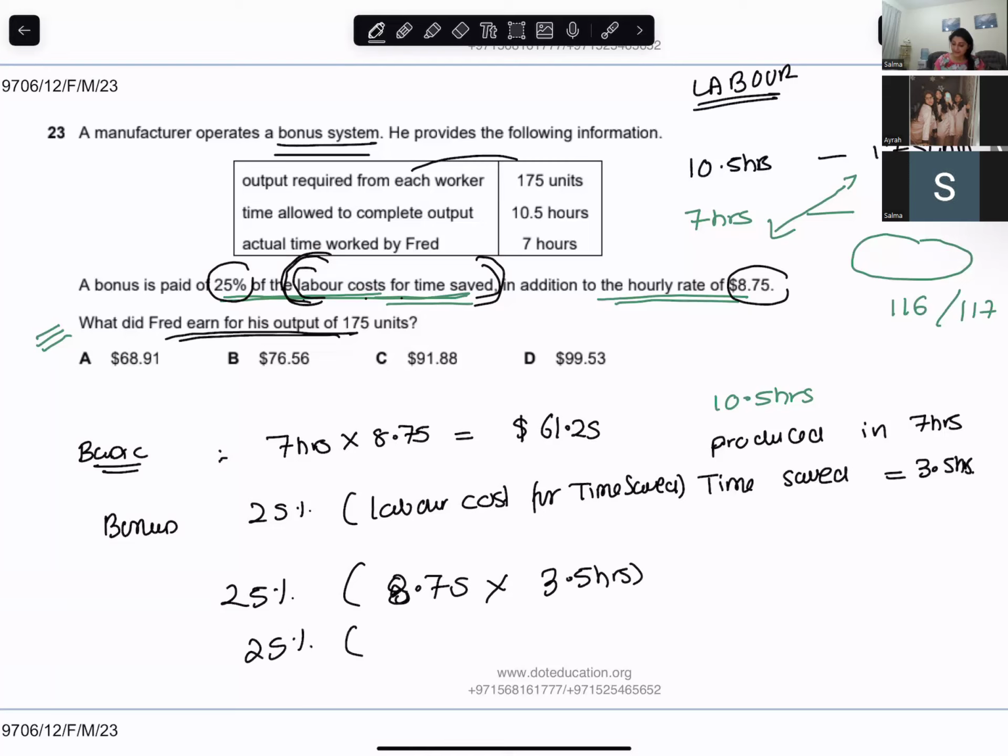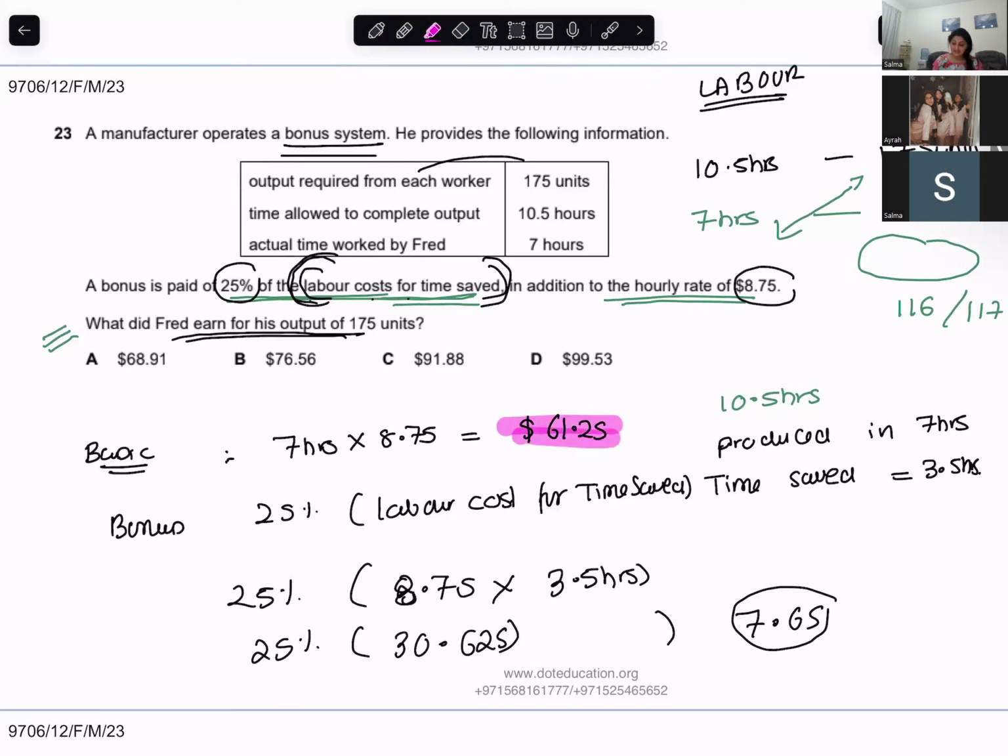25% of 8.75 into 3.5, 30.625. He's going to get 25% of 30.625. He's going to get 7.65. So his earning would be 61.25 plus 7.65. So it is 68.906. So it is 68.91, option A.